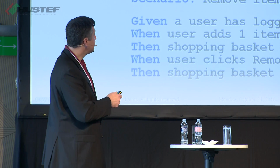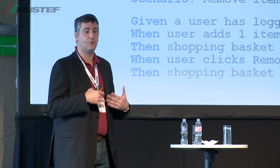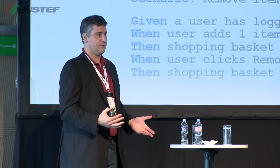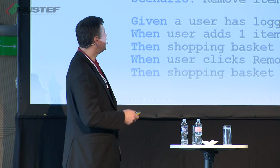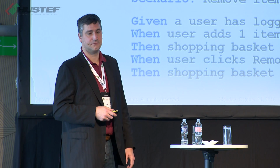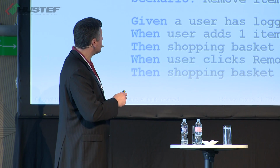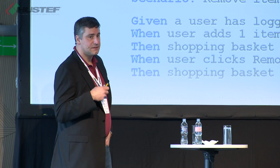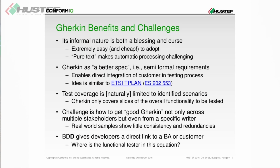Where Gherkin doesn't say anything is in the black stuff. The black stuff is just, from Gherkin's point of view, pure text. For example, when I use this in Cucumber, it just produces function stub names from that stuff, okay? So it does not know what it means that the user adds 3 items. That it doesn't know. But it follows what I would call a semi-formal approach, easy to learn.